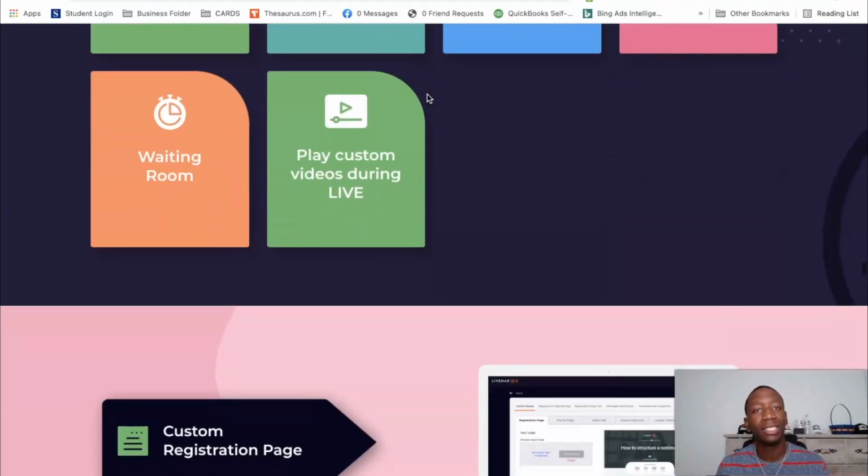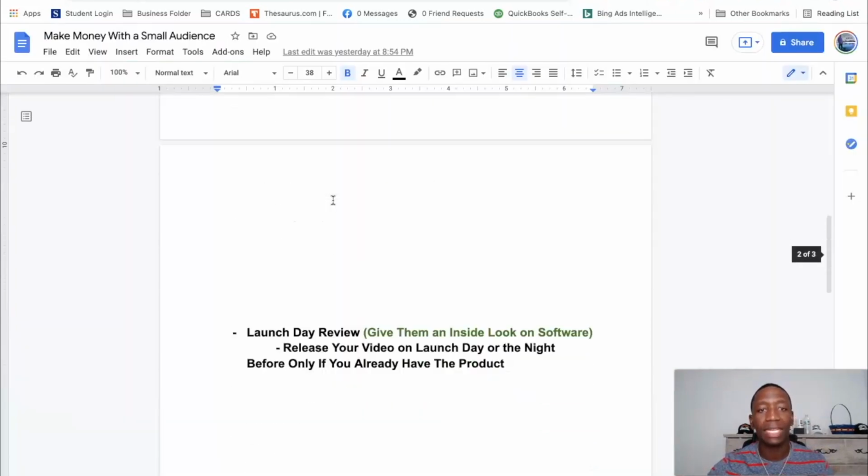So you can say, as you can see, this is about X. These are the features that it has. This is the date that it's going to be releasing. This is the time that it's going to be releasing. And this is how long the launch is actually going to last. And then what you want to do in that pre-launch video is you do want to give a call to action, but that call to action is going to be more about you letting people know what to expect on the launch day video, which you can see is the next step as we continue to go down.